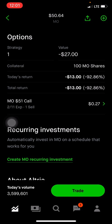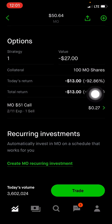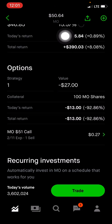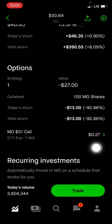I'm not going too fast. So let's say I want to get out of this before Friday. I could buy it back at 27 right now. Now, if I wait till tomorrow, this might drop or it might go higher depending on the price of Altria, which right now is 50.64. As you see, it dropped 2 cents and this dropped to 27.